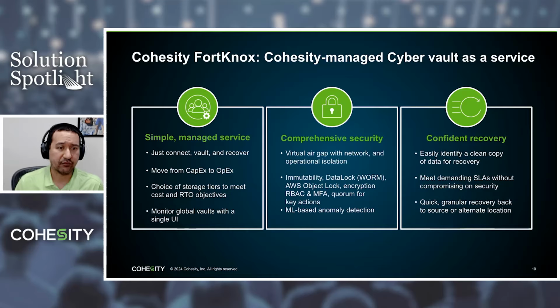And then just being confident in your recovery. Easily identify where a clean copy is. You can go to different points in time to meet the demand for your SLA. But also, you don't always need to recover a full virtual machine. Maybe the files and folders underneath it are what you need to recover, or NAS files. So a lot of flexibility there.